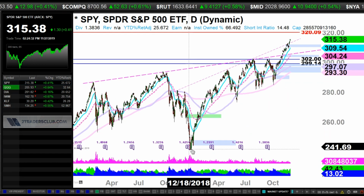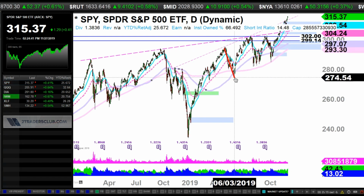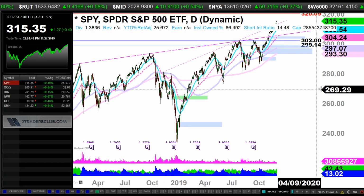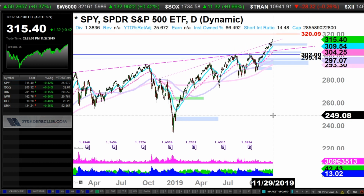If you missed out on this entire move, instead of chasing it up here, why not wait for a pullback and buy this dip, buy that dip, buy that dip, right? But people always say stuff like, well, yeah, man, this market is so easy. Just buy the dip, you'll be rich. Those people who say that are the same people who never bought this dip, because they're scared. Buying the dip is not easy. That's what people don't understand. Just keep buying the dip, man, it's that easy. No, it's not.